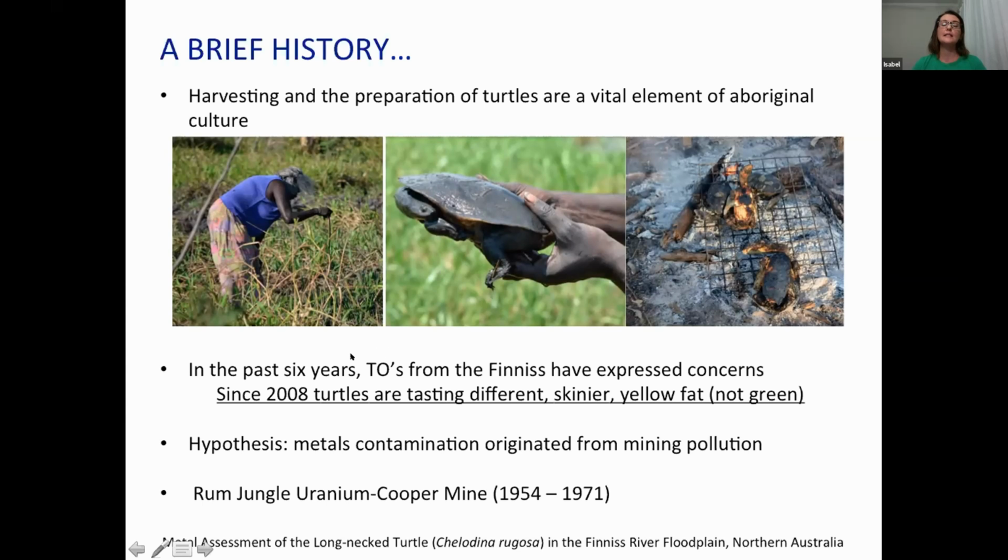In the past 6 years, the traditional owners from the Finniss River have expressed concerns about this turtle. We have done some interviews. According to them, since 2008 these turtles are tasting different. They are skinnier, and the fat is yellow, not green. They used to call the turtle the bush avocado. So it's a very beloved turtle. They have noticed some differences in the health of the turtle.